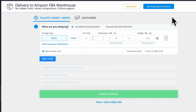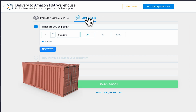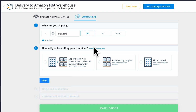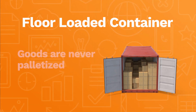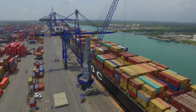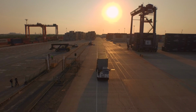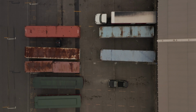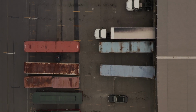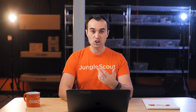For larger orders, you'll select containers. Let's pretend that we have a 20-foot full container. If you're unsure which option to select, there's a helpful article that you can click on here to give you a breakdown. An option that I like here is floor loaded, which means that your goods are never put on pallets, but instead the whole container is unloaded off the ship. It's put onto a truck and driven directly to Amazon. They open up the container at Amazon, take all your goods out, and then put them into their warehouse, which is generally the fastest and cheapest option.